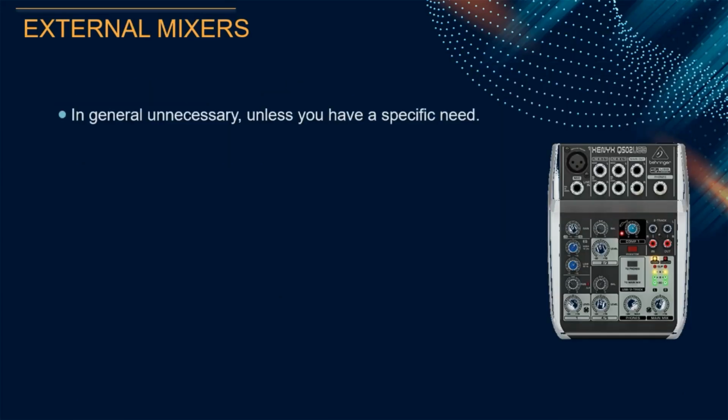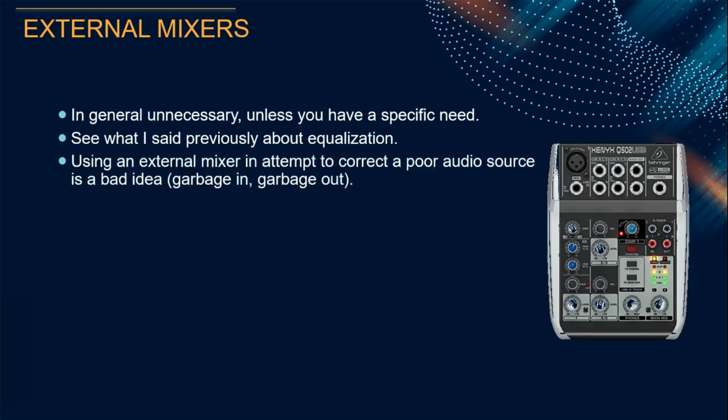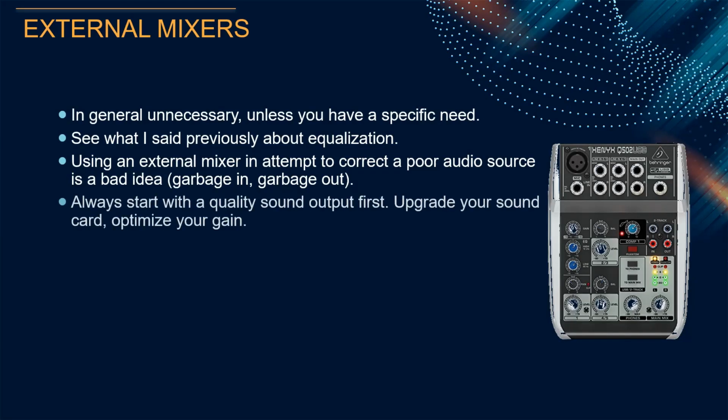External mixers. In general, these are unnecessary unless you have a specific need. Go ahead and see what I said previously about equalization. Using an external mixer in an attempt to correct a poor audio source is a bad idea. Like the saying goes, garbage in, garbage out. Always start with a quality sound output first, upgrade your sound card, and optimize your gain.